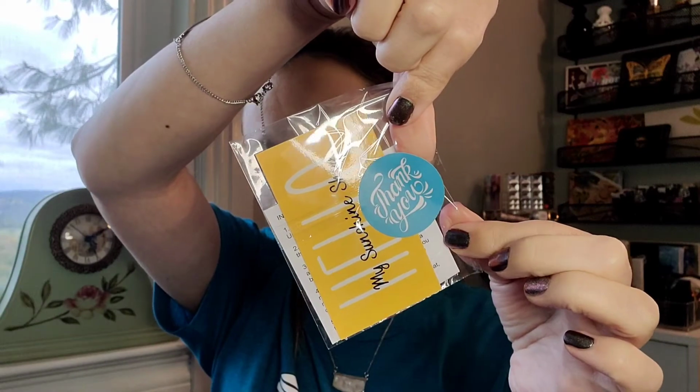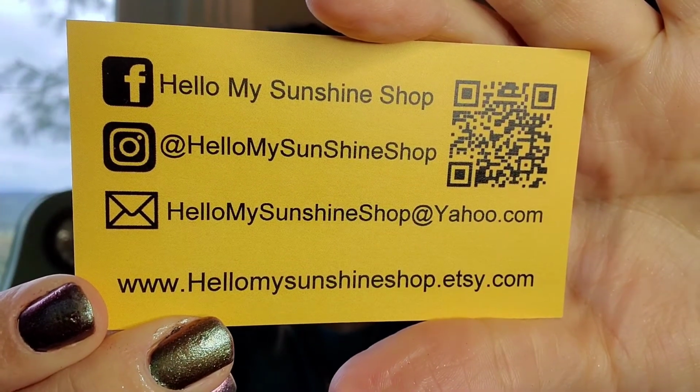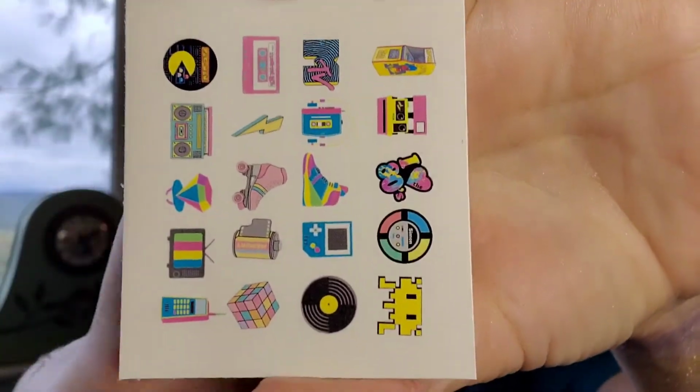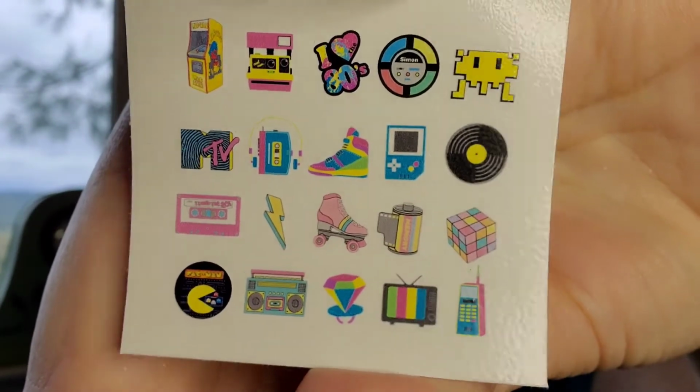All right, then we get from Hello My Sunshine Shop. It's packaged like this. This is their card. We received some nail tattoos, if that doesn't bring you back to the 80s. So I didn't try these on because I wanted to show you the sticker sheet. But this is the nail stickers or nail tattoos. They did such a good job with these.